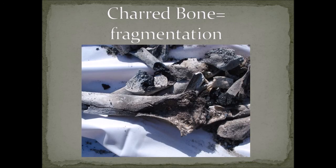Finally, the last stage is really fragmentation. This is where the bone, even if it's perimortem, is dried out so much that all little pieces will start to flake off. Furthermore, we may have small micro explosions of gases, specifically steam, escaping from the bone. When that soft tissue gets so hot that it's got to go somewhere, the bone itself is weakened from the charring, so it just pops and goes out.